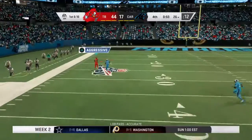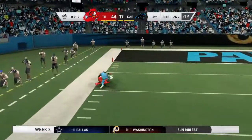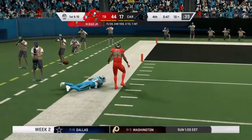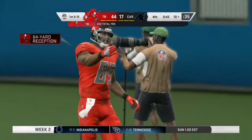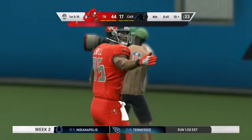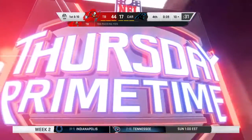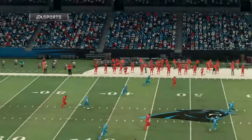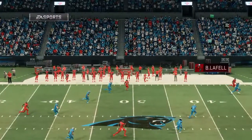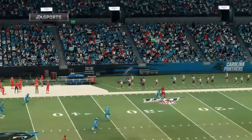He'll look to throw. This is caught inside the 15. It's a big play there for the Buccaneers. 64 yards. And they just had another big completion there, and I think in days gone by in the NFL, you might have asked, is this a little bit of overkill? Is this rubbing it in? I don't think people feel the same way nowadays.